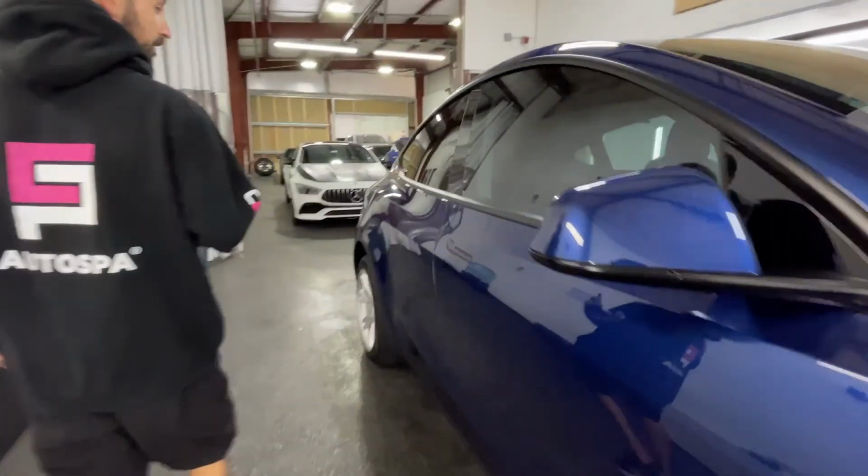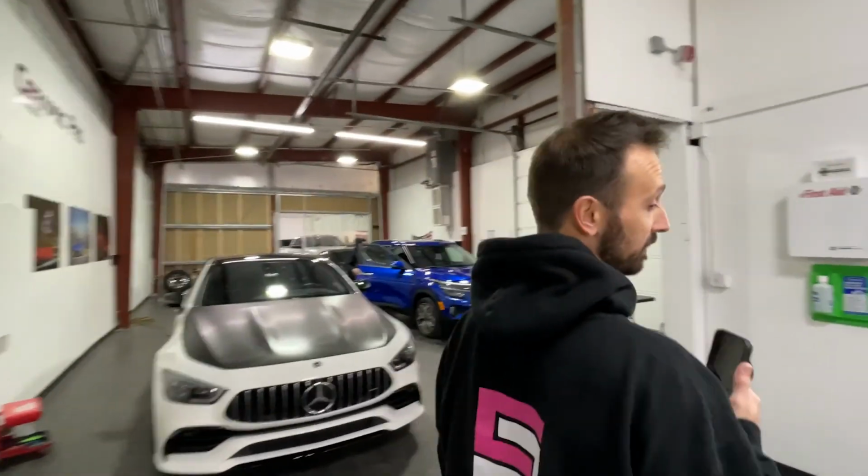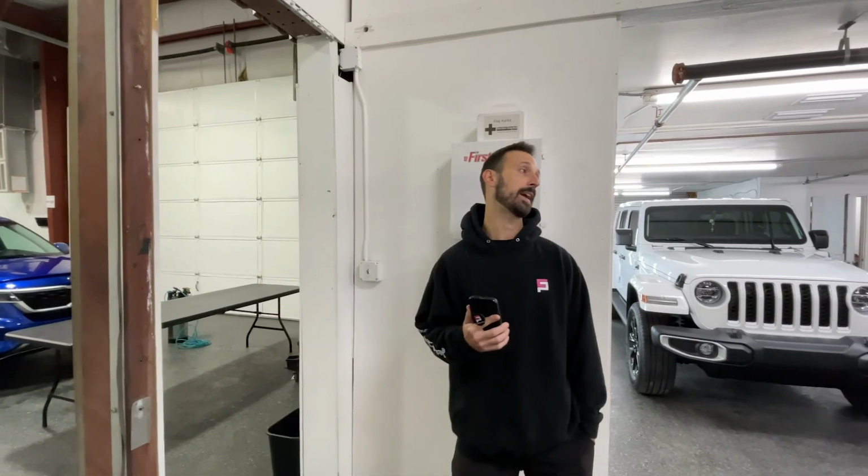So once this will be getting finished, it'll go into our ceramic coating room to receive the rest of its ceramic coating package on the rest of the paint from the doors back. We'll be getting its gold package. And then, like I said before, we will then put a paint protection film coating on the front.